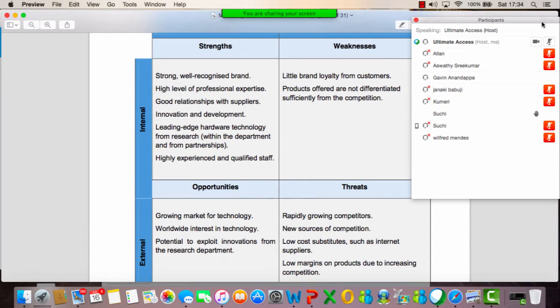Now we know there is a growing market, worldwide interest. So we don't have an issue there. Maybe an Ansoff model, Ansoff matrix. That's a strategy: which strategy should you go with, your existing products, or do you grow with new products in the new markets?